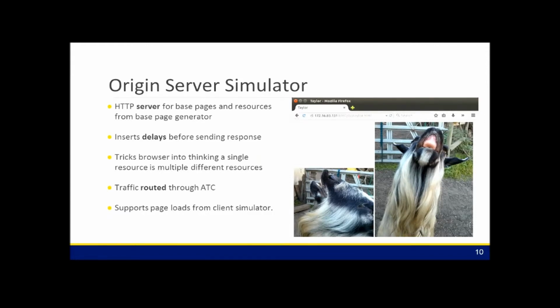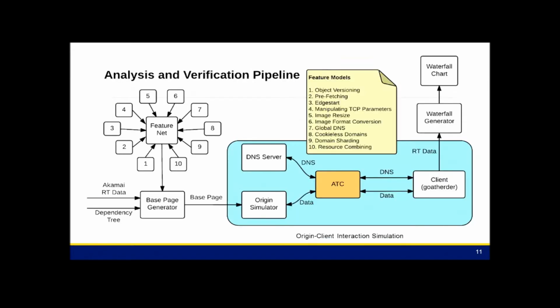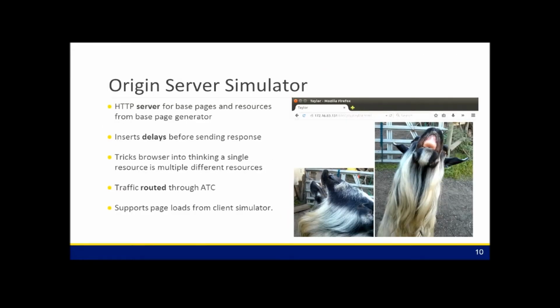This right here is a screenshot of a base page loaded from the origin simulator through ATC. We had a nifty animation, but apparently that's not working today. This right here are two pictures of my goat. Hence the goat herder.